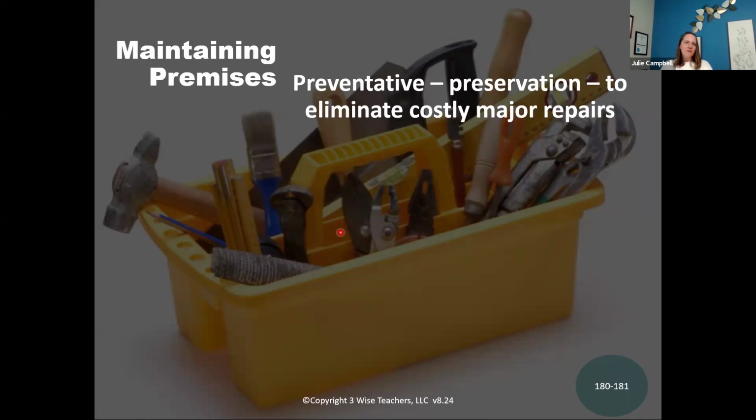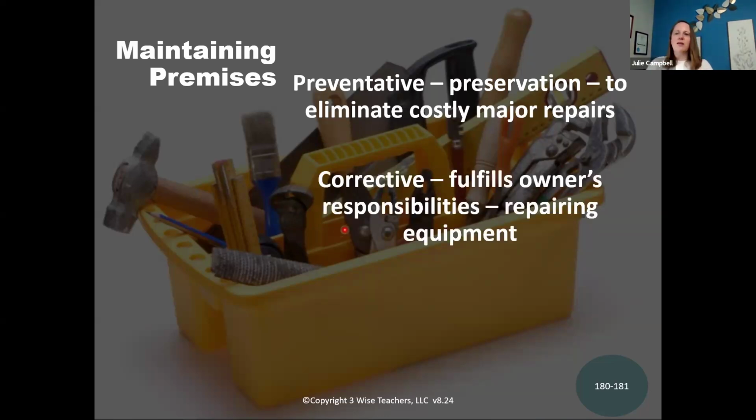And when it comes to maintenance, there's a couple areas that the landlord can focus on. So preventative, just trying to eliminate any costly repairs. So, changing the furnace filter or the routine, day-to-day things, so we don't have these costly repairs, costly expenses. So just maintaining, preventing any costly repairs.